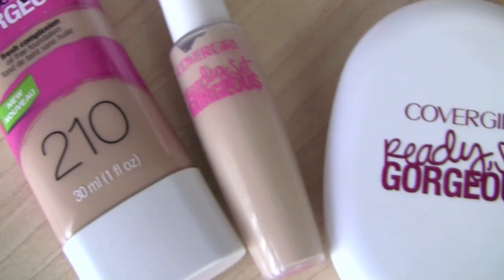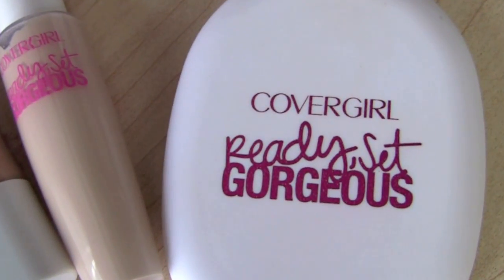Great day. Today I am going to be doing kind of a 3-in-1 type review and demo video on the new collection from CoverGirl. It's called Ready Set Gorgeous, including a foundation, a concealer, and a powder. And I know I had mentioned in my haul recently that I saw some new CoverGirl things at CVS. They were like a couple of shadow quads and some lip products, but it wasn't until I went to Walgreens that I found the entire big old spread.